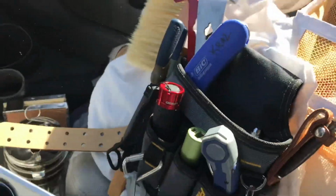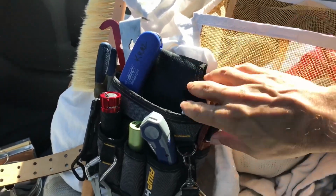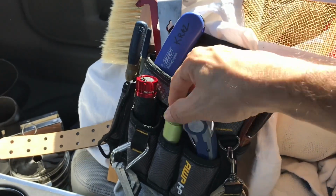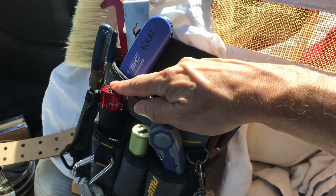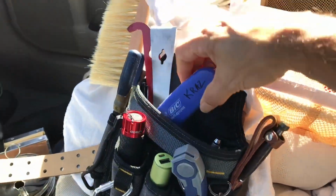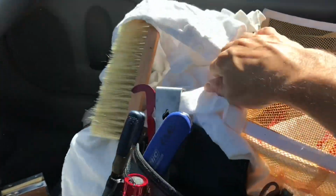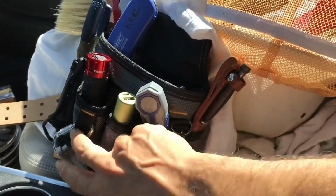So I've got my veil, my makeshift bee suit, my smoker, my boots, and my utility belt. I've made a bee utility belt. It's got a little knife in it. It's got some pins in it. Got a battery charger in case my phone dies. Flashlight. Needle nose pliers. Lighter for my smoker. Hive tools. Bee brush. Oh boy, we're geared up.